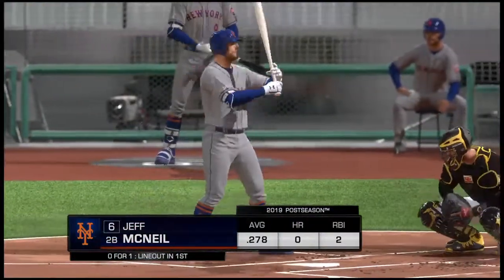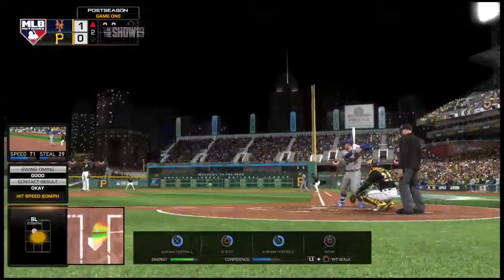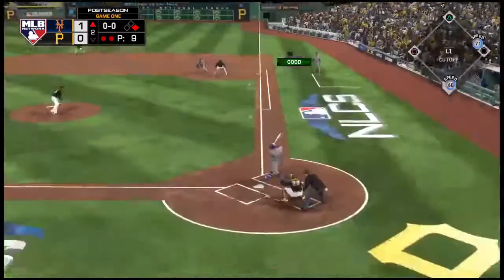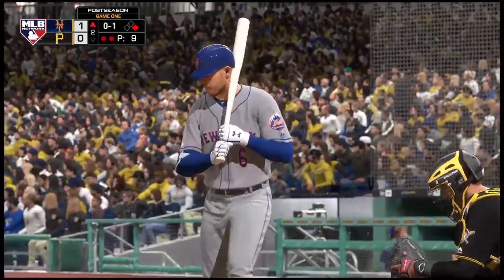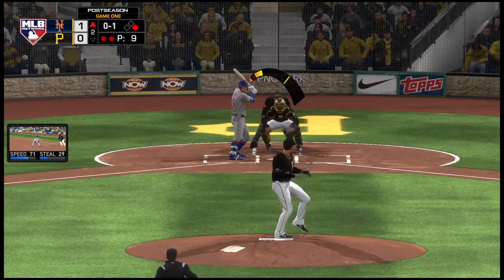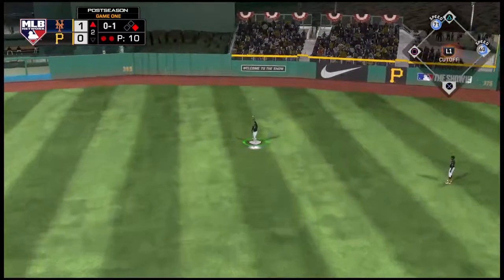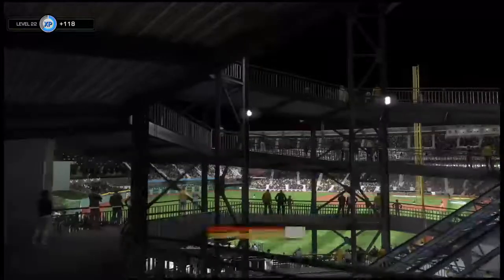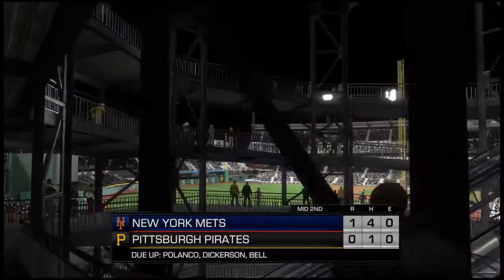So it's a runner at first with 2 gone, and that'll bring in Jeff McNeil. First pitch of the at-bat. 0-1 the count. We're in the second. 1-0 Mets early on. Hit in the air out to center field. Marte has a play, and that ends the inning. Mets played a run on a couple of hits. We'll go to the bottom half of inning number 2. It's the Mets 1 and the Pirates nothing.